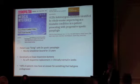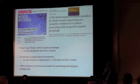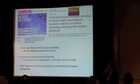This is one of the highlights of our work. About a year ago, a patient was referred to the study. The patient had been living with paraplegia that was diagnosed a long time ago. It was a false diagnosis. She's been wheelchair bound for 15 years. She was referred to the study, had her genome analyzed.